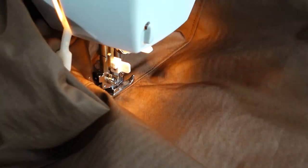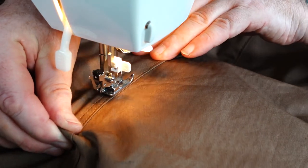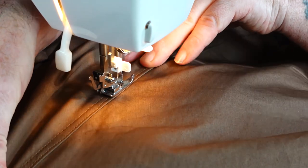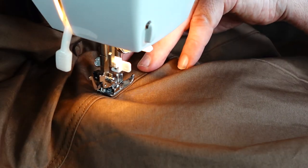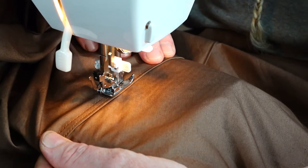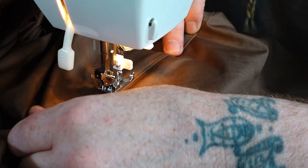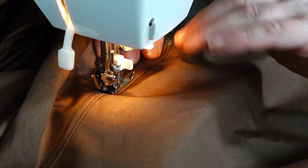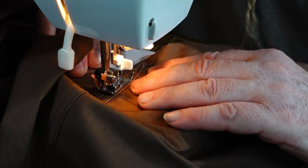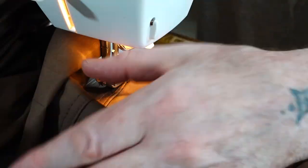Make sure I'm not getting any material caught up underneath. And how do I get this? Last few inches to go. And lock it off. And that's it. That's it.